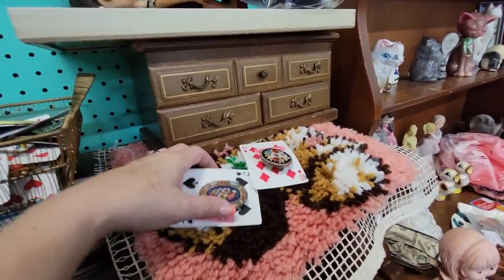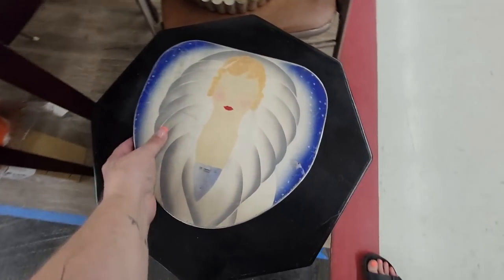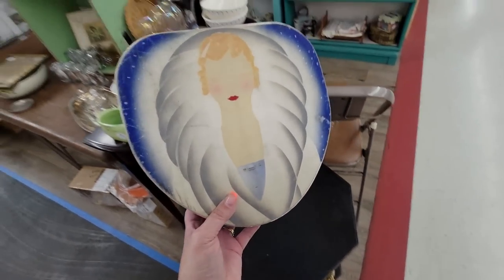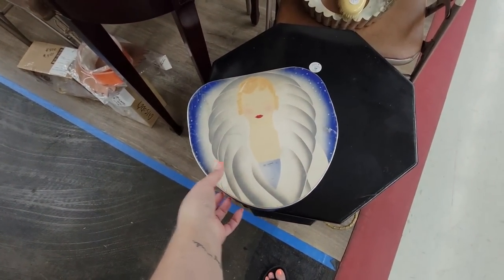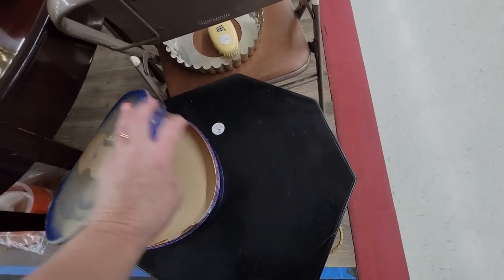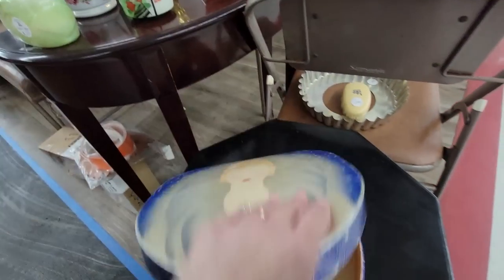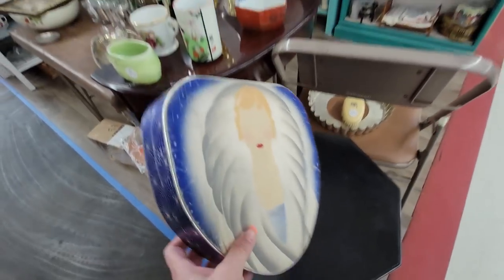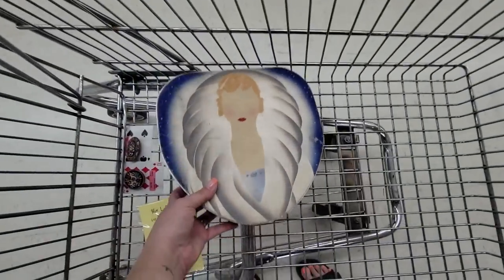And I'm going to get these two micro mosaics for $4.99. This is a cool box. Look at her. Oh, she's amazing. It says it is 1930s perfume box. It's $8.20. I think this is going to have to come home with me. Yeah, that's amazing. Fragrant, gemmy. It's like it has like a silk top to it. You're beautiful. Put you in the cart.